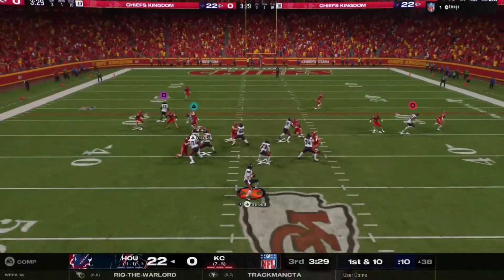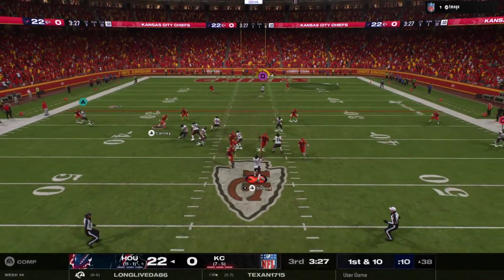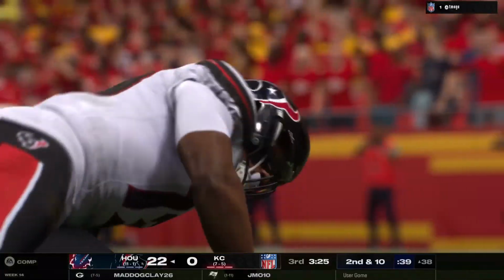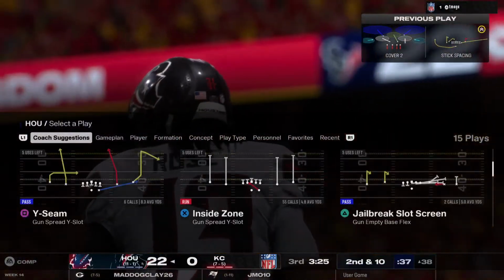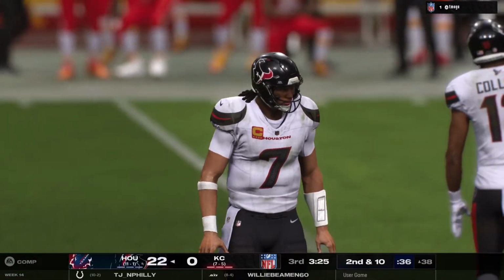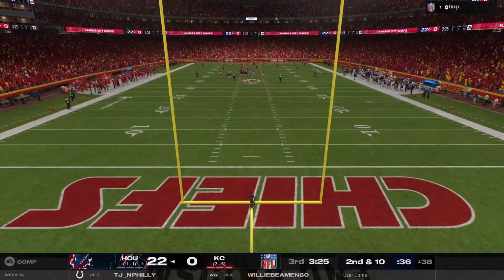On play action, here's Stroud. He's trying to go deep again. Defender arrives right as the ball does, and the hit knocks it free. Incomplete. Just couldn't hang on through the contact. So it'll be 2nd down.